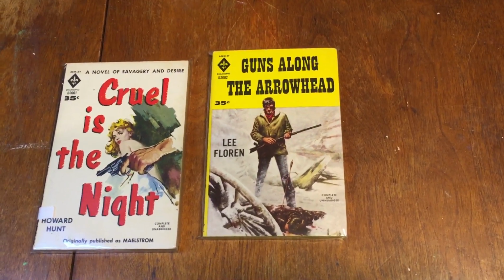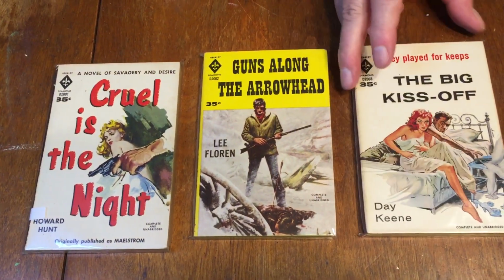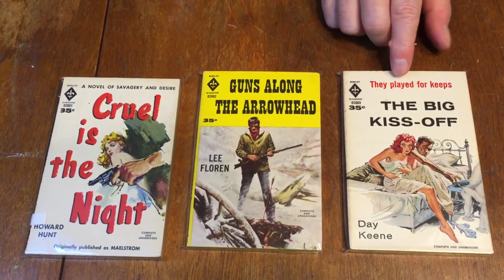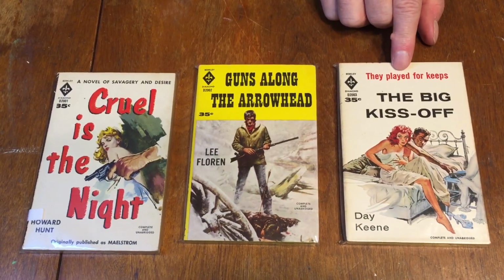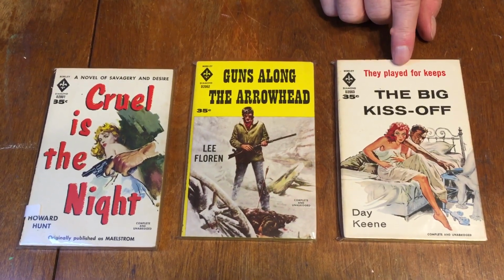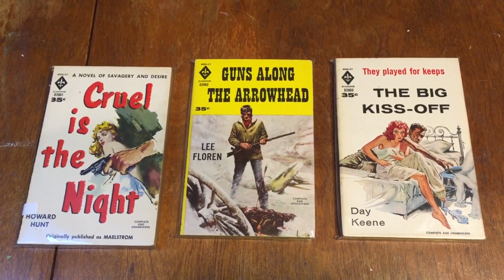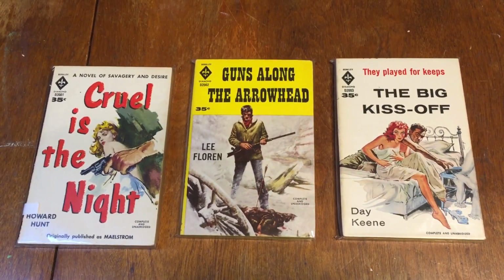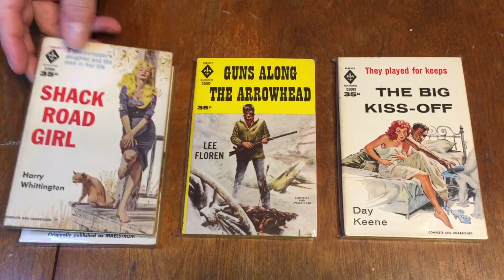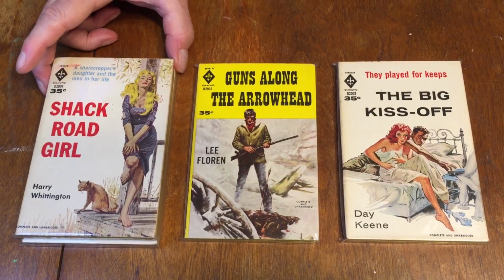And number 3 is The Big Kiss-Off. It's a Darcy cover. Great hard-boiled crime. Another early one. I think it's a Phantom Digest, but the crimes mostly are all digest reprints. Number 4 is a tough one. You don't see it that often at all. Shack Road Girl, Harry Whittington. It's also a digest reprint.